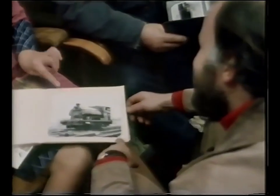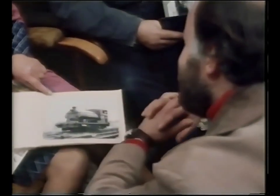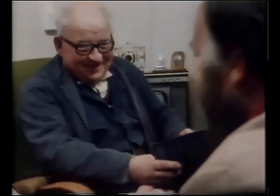Oh, this was his pride and joy, the engine. Was it? Well, I can see that from the way it's shining on here. It's real pride and joy, yes. Perhaps you looked after that better than you did your wife. Well, I tried to. Well, both of them seem to have done very well on it.